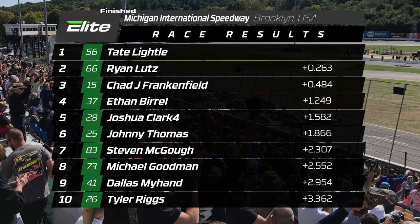Johnny Thomas, first start of the season, he was up there battling for the lead. He was up in the top 5, 6th place. That is a great first run for him. And Stephen McGough, Dallas Myhand, 7th and 9th. McGough was 1 point to the good. Myhand was 9 points out. The battle between those two, I think, is going to be even closer heading into Daytona now.